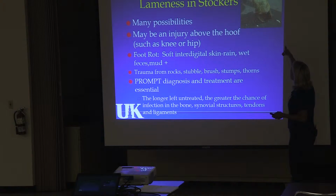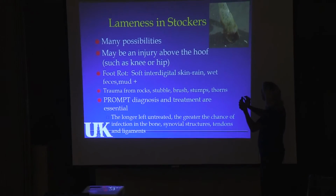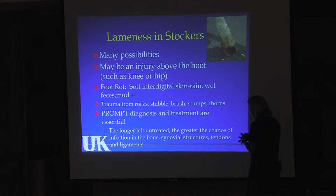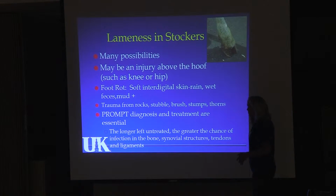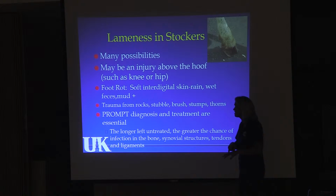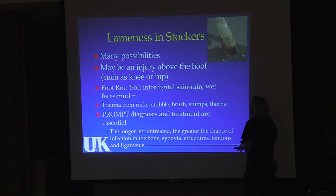So when you see a foot like this, it's almost always a foot rot calf. The swelling is equal on both sides. The claws are spread out because the infection is right in this interdigital area. That skin gets soft in there, especially when the ground is wet or they're in mud, especially around watering troughs. So that gets wet, and then they have some trauma to it from rocks or brush or stumps, thorns, something like that will make a cut, and it gets infected. So that starts a foot rot problem like this.